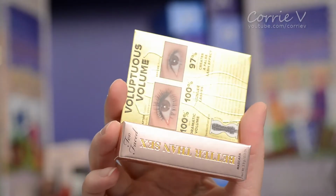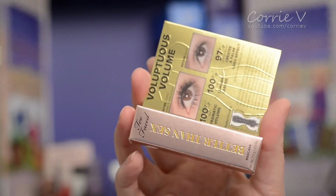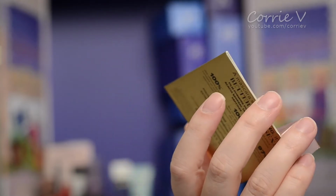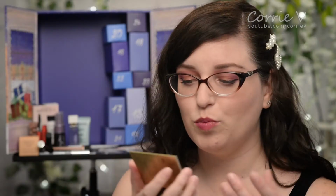So this day we get, oh no, Better Than Sex Mascara. To be completely honest, it is not my favorite, so this might be a nice little regift. It is a 4-gram tube. Kind of disappointing they don't get you another full size, and a very tiny sample size. I'm pretty sure it's smaller than the travel size.